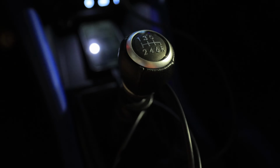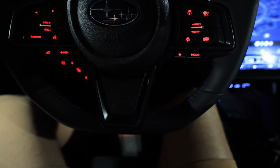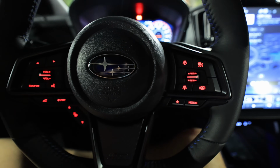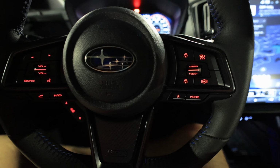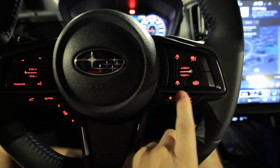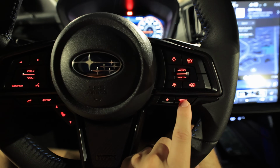Yeah, the 6-speed manual feels pretty good. We'll talk about it here in a second. And a couple cup holders, which they're in the dark, as well as the manual emergency brake, e-brake here. I freaking adore it. All right, back to the steering wheel. Some blue stitching, as you guys can see, and then red lettering, red ambient lighting, I guess, for the steering wheel buttons.